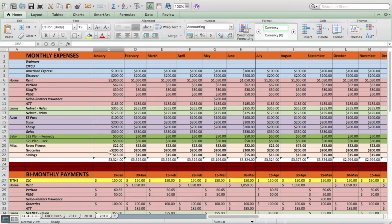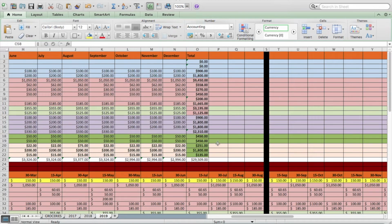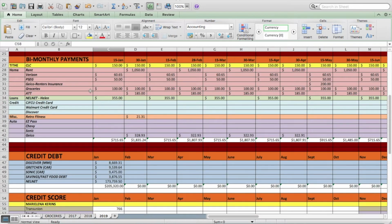But then when I scroll over to the end, I have already told myself that for 2019, I'm going to need $29,509 to make sure that all of my utilities and all of my bills are paid and up to date. So that's the total. But then when you go down here, these are the bi-monthly payments.